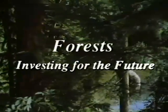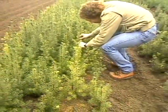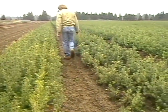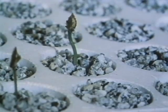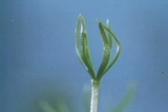Tending the forest is much like tending many crops. Plant the seed, grow the bedding plants, prepare the soil, plant the seedlings, fertilize them, do your weeding and tending. The silviculture branch of the BC Ministry of Forests and Lands is doing all these things to meet its goals.